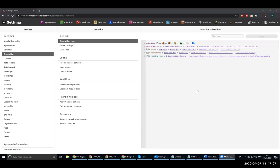The circulation rules editor used to allow non-existent policy names to be entered before. It led to unexpected results in circulation transactions. We usually get errors during the checkout, which say that an item uses a non-existent policy. We implemented the validation that checks existing policies in the database and doesn't allow saving a rule with a non-existent policy. So let's try to check how it works now.